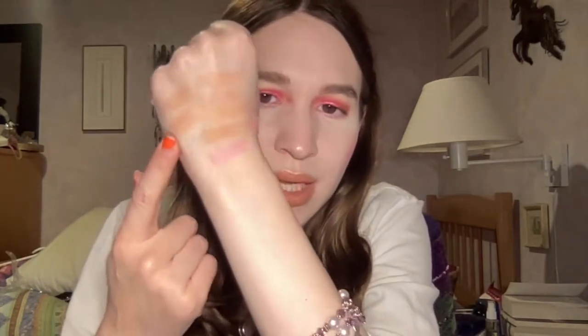And as you can see, this one is Desert Orchid. This one is definitely brighter than NARS's Madly. Again, Madly is kind of the darkest shade. So this one is Desert Orchid, and it has more of that luminosity to it. But I don't know. You guys, I love this blush so, so much.